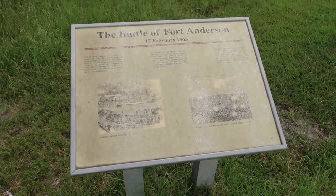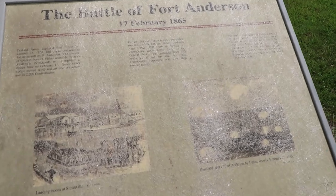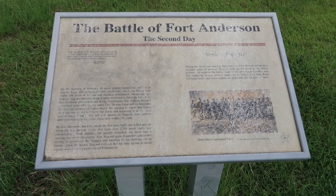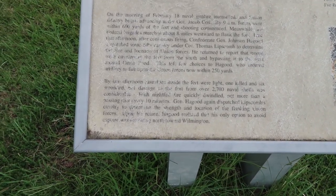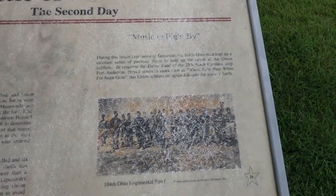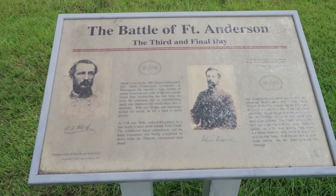The Battle of Fort Anderson, 17 February 1865. The fiberglass covers are a little shot here. The Battle of Fort Anderson the second day. On the morning of February 18th. At least they were in the winter fighting. And the Battle of Fort Anderson the third and final day. About 1 a.m. on the 19th.